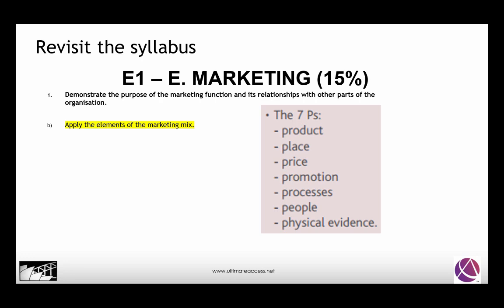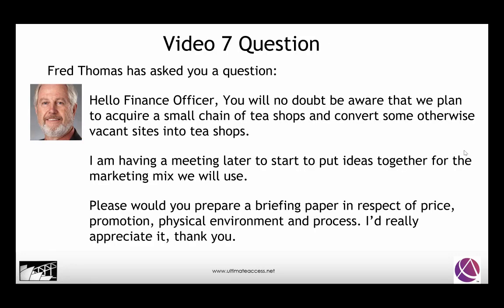So revisiting the syllabus, just seeing these areas, we can see where we're going to start from. And now we can do a practice question. Fred Thomas has asked you a question, and he said you're no doubt aware that we plan to acquire a small chain of tea shops and convert some otherwise vacant sites into tea shops. I'm having a meeting later to start to put ideas together for the marketing mix we will use. Please would you prepare a briefing paper in respect of price, promotion, physical environment and process. I'd really appreciate it. Thank you.